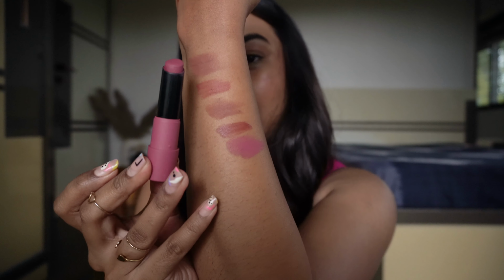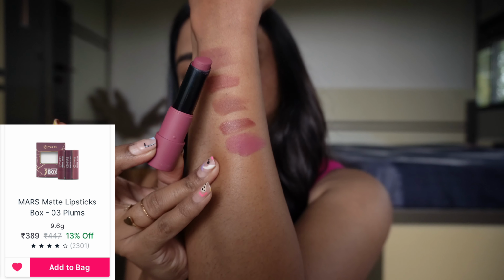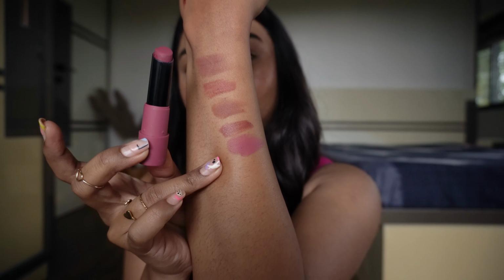And then a pinky toned mauve shade is one you need as well in your collection, which is from Mars Cosmetics. Again, matte and very long lasting. So these are the kind of lip shades which you can use, would look very natural on the skin and bahut effortless bhi lagega. So like these were all of the products I feel would be perfect if you're someone who does not like doing makeup but still just want to look put together. Then these are the ones to go for.